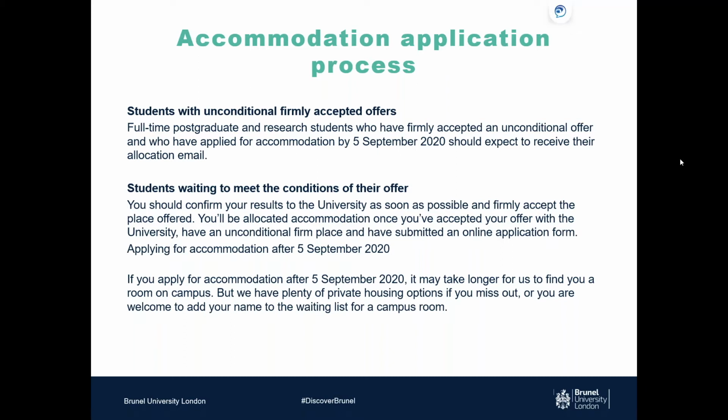As soon as you have a Brunel student number, whether you are firmly accepted with the university or not, you can apply. So as soon as you get that Brunel student number, my advice is to send that application through, put down your preferences of halls. There is a section there as well where you can state if you want a certain floor, or if you've made some friends already and want to be with someone, put that on there.